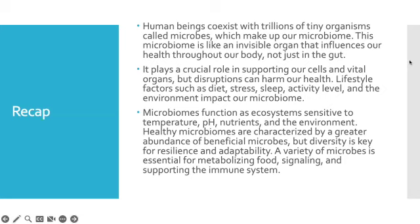As usual, lifestyle factors such as diet, stress, sleep, activity level, and the environment all impact our microbiome. And thankfully, that's what doTERRA focuses on with their ProBiome series, along with other things.